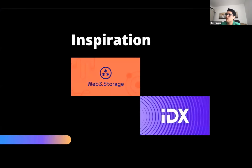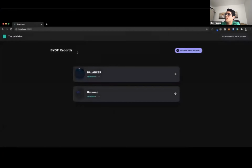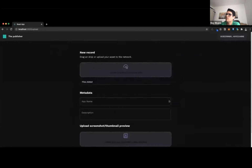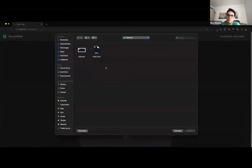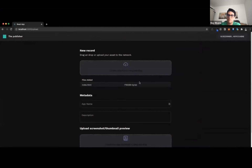Inspired by Web3 storage and Ceramic IDX, we designed a concept that allows the user to upload their frontend and dApp files to HackFS, making them available to everyone, everywhere, but at the same time, giving them the capability of being signed by a trusted team of developers. With BioPublisher, you can use your own user interface to interact with any smart contract out there by using Web3 storage platform to host the static files of a dApp.